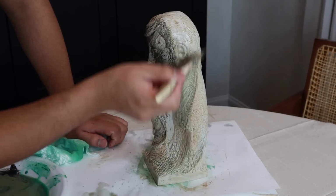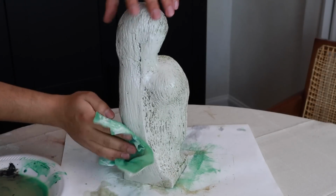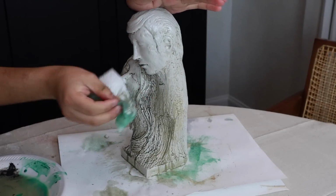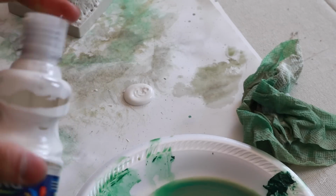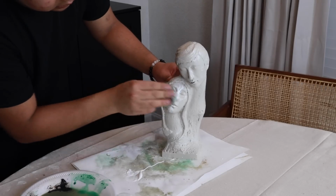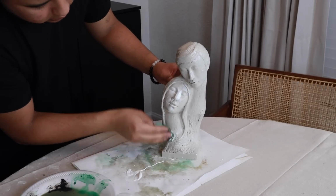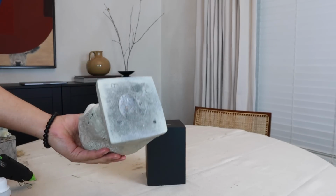I know what you're thinking, Jorge, that does not look so good. Don't worry, we're going to go in with a paper towel and wipe it off gently. Not all the way. We still want some of that paint to be left over. As you can see, that starts to create that nice aged look. Then I'm adding some white paint, just dabbing it on there with the paper towel, just to create a little bit of a luminant look, if that makes sense.